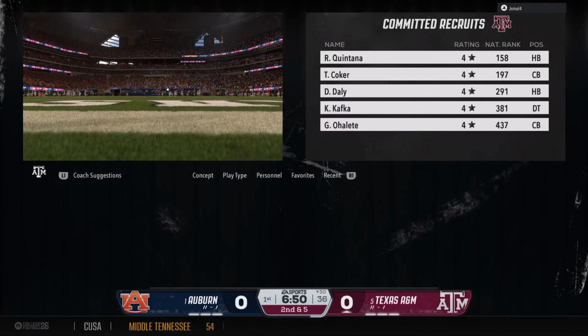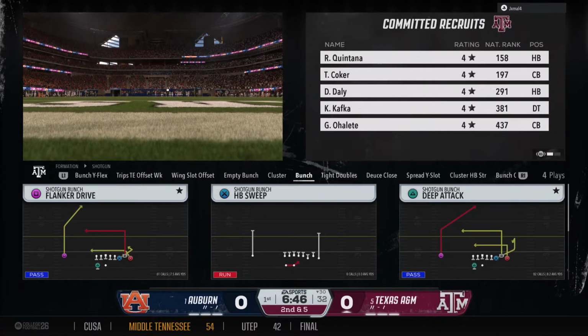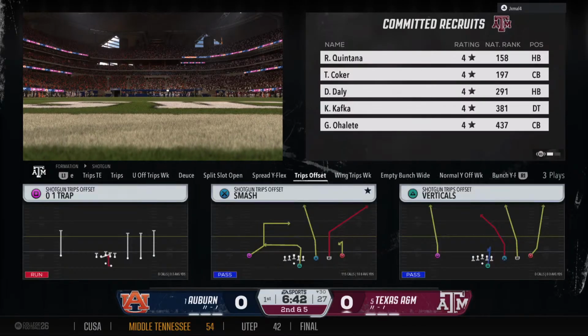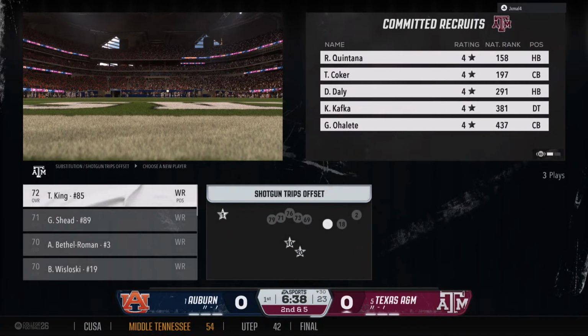Short of the first down marker. I love early in a game like this where you get the running back involved. You just get his hands on the football. Also, nice easy screen. Gets the quarterback settled into the game. Nice easy throw. And look at this. It ends up being a huge play.